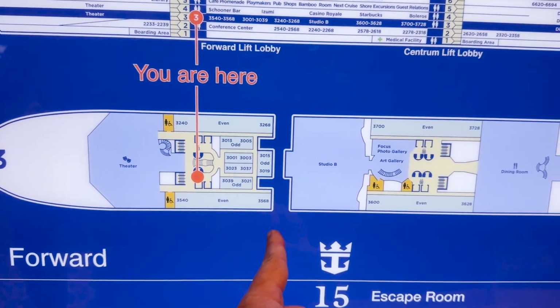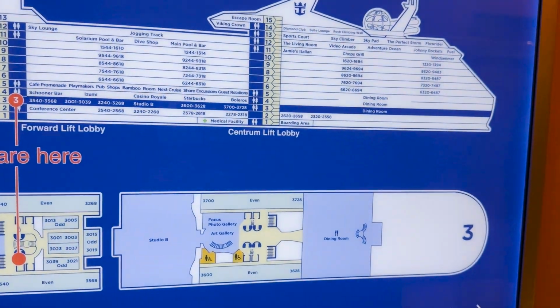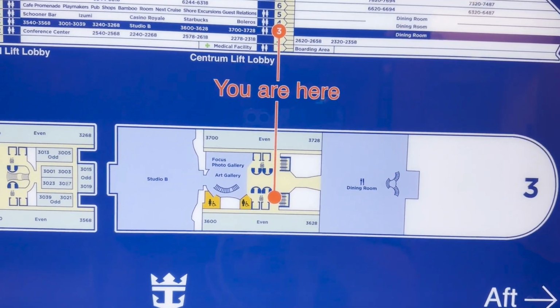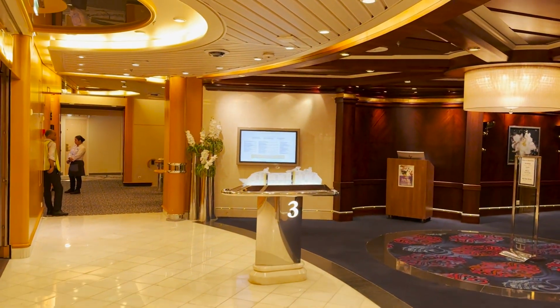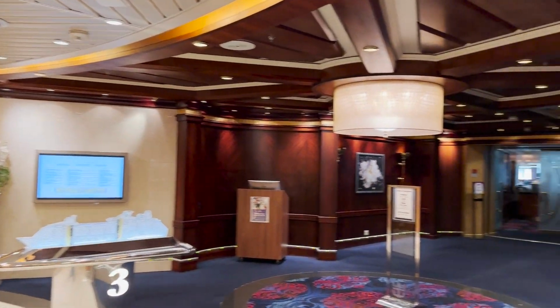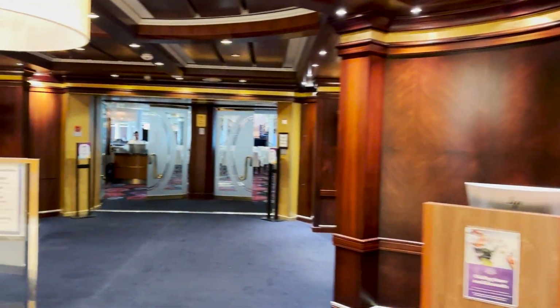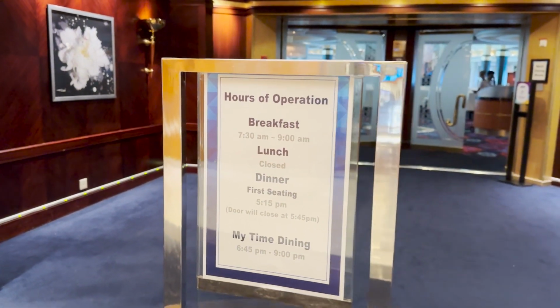So once again, you can see the break there, going up to 4, across, back down, and we'll catch the back end. All right, back on deck 3 now in the midship/aft section, and a few things to see here. If we turn all the way aft, we will find the entrance to the dining room, the main dining room. And like most ships, this is going to be a 3-level dining room, and it is open air to those upper decks.